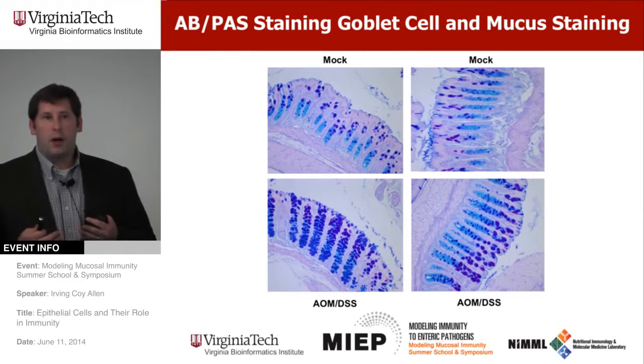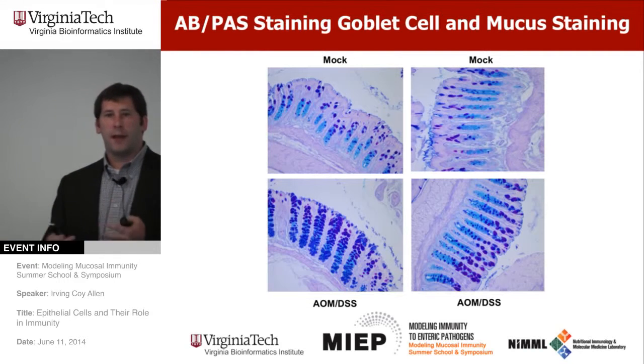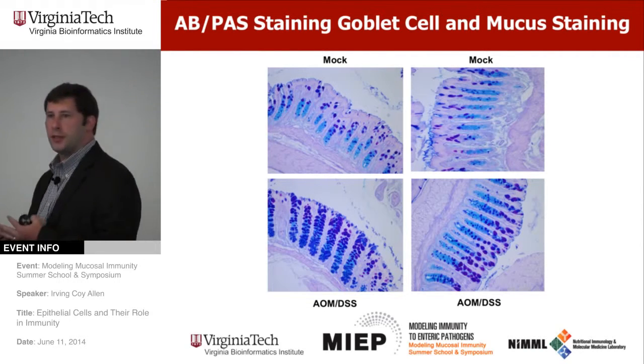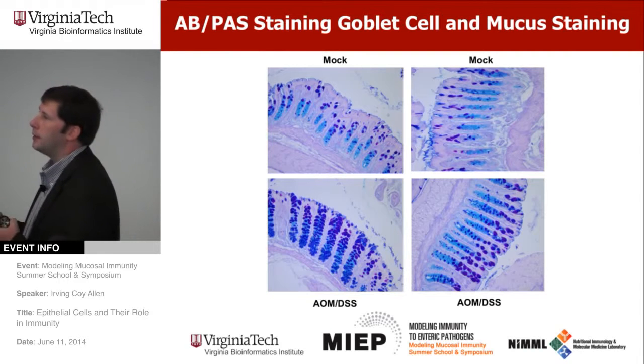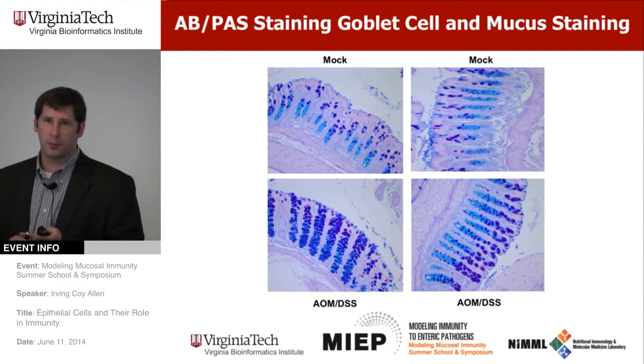So some of my work involves pattern recognition receptors, which we're going to get to. And one of the effects of activating pattern recognition receptors is the activation of NF-kappa B. When NF-kappa B is activated, in addition to producing cytokines and chemokines, we also get mucus production.